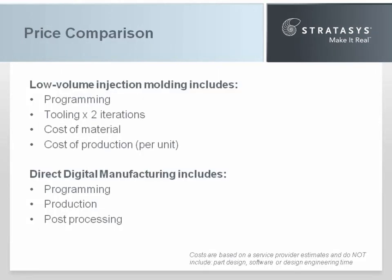To do that, we've got to do a price comparison. We're going to compare the unit cost of the part for low-volume injection molding. To get that, we have to look at the programming for the tooling, which is two sides, a core and a cavity. We look at the cost of the material and the cost of production per unit. You take the cost of the tool divided by the number of units required, and that gives the unit cost of the part. For direct digital manufacturing, we look at programming costs, production costs, and post-processing costs. Those are the costs associated with producing a direct digital manufactured part.